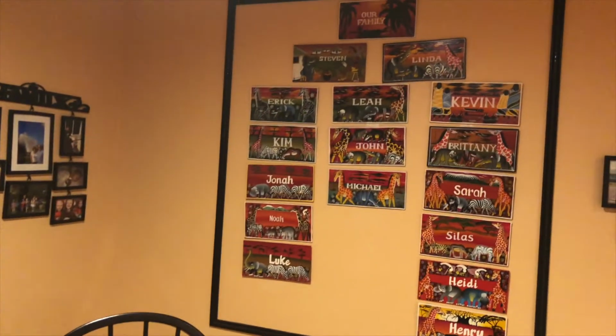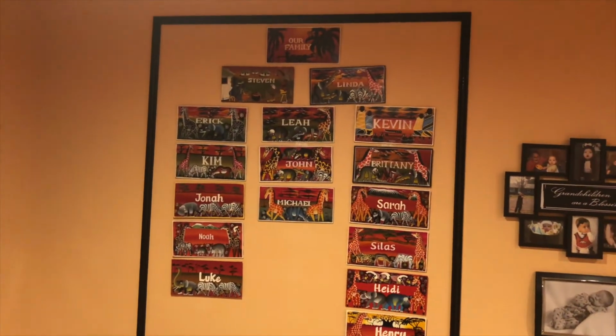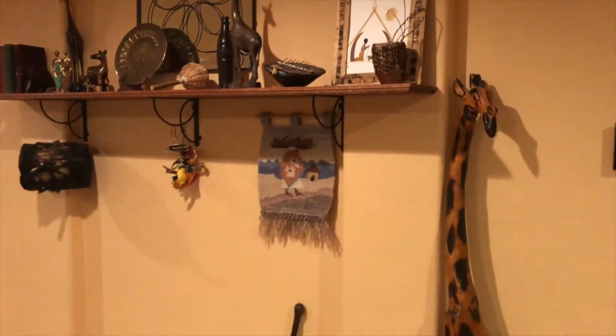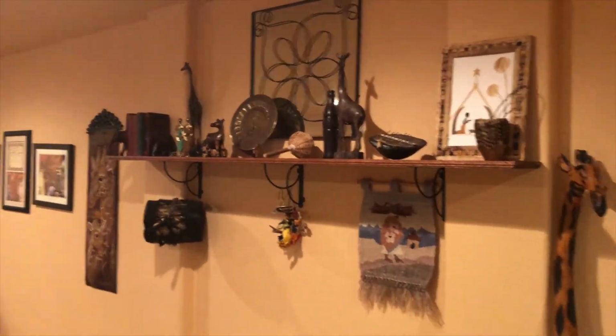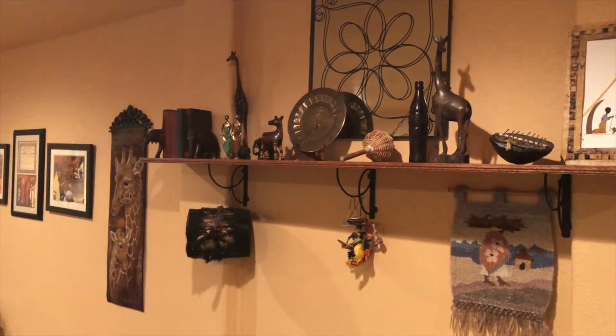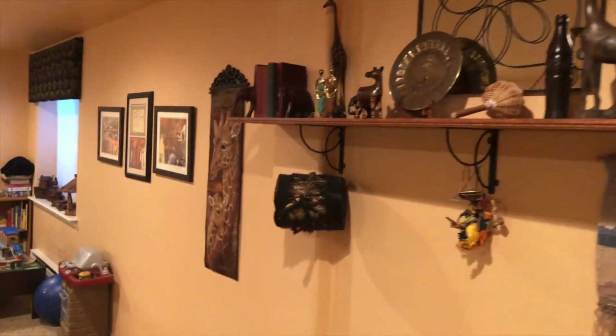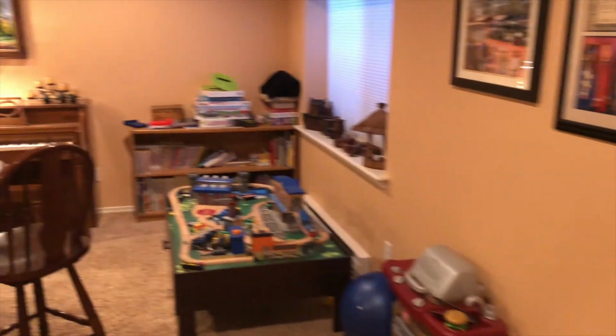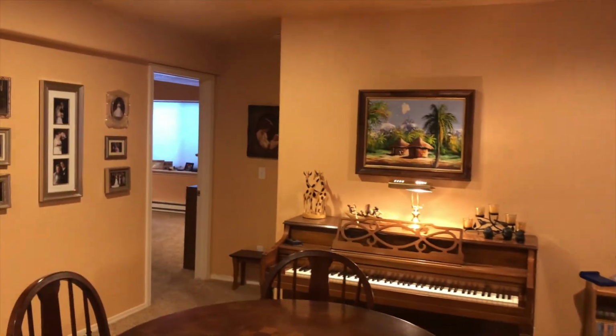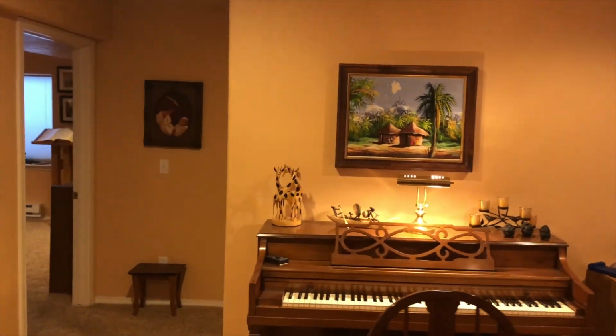This is a wall of our family tree with our kids and grandkids. It was made for us in Tanzania. Got a big giraffe that I bought in Africa. It was quite a hassle to get home, I might add. And then just some pictures on the wall of Africa, grandkids' toys, a picture from the Congo above my piano.